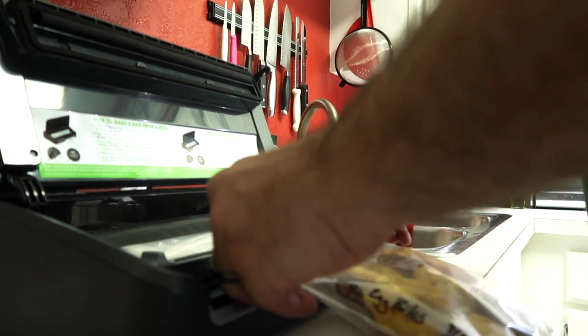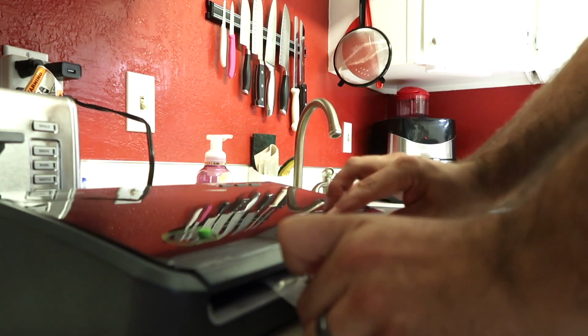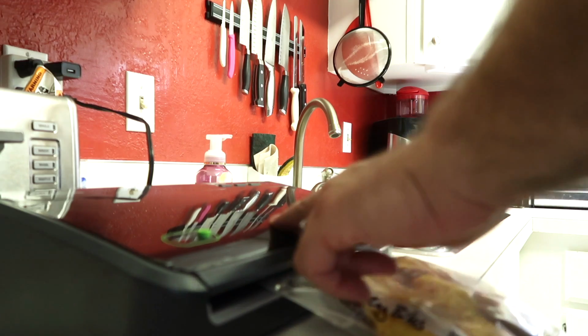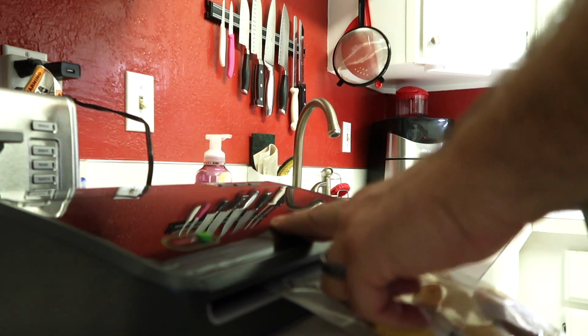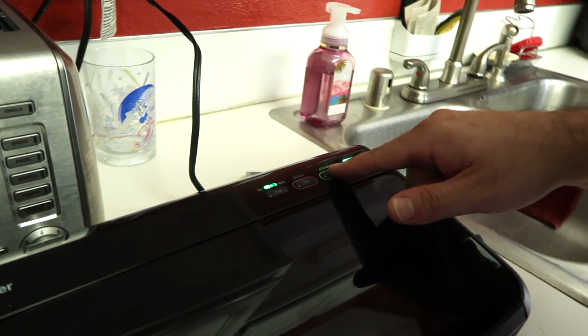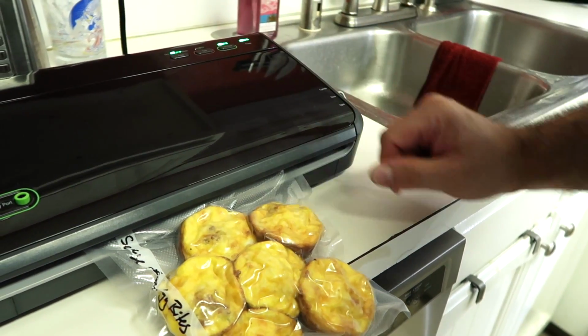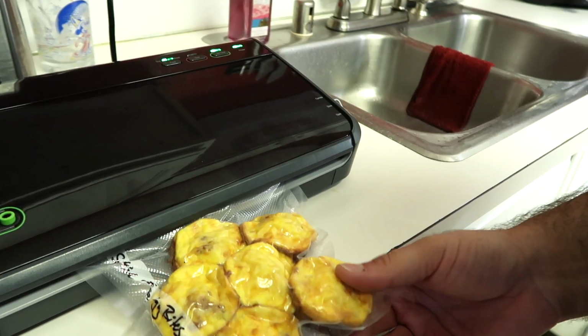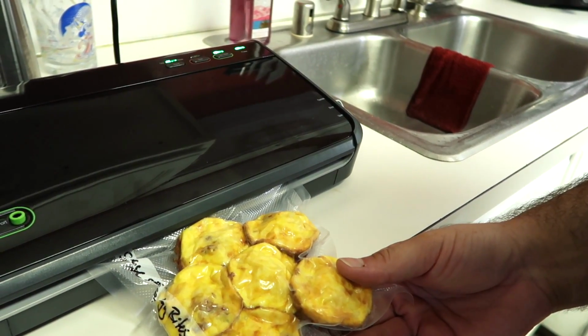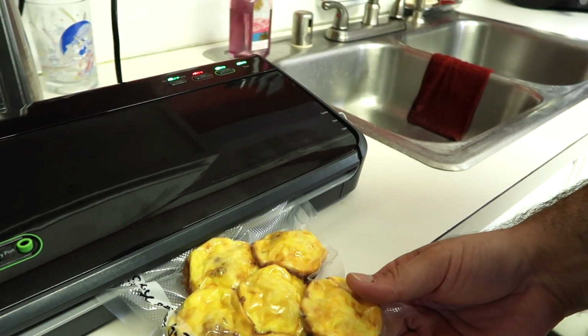We just place one end of the bag in there like so. I'm gonna go ahead and close that, just like that. Now we're going to click it to operate, and then right up here is a vacuum and seal button. And then just like that, you guys, vacuum sealed. Now obviously it did kind of compact them and squeeze them down, which I expected it to.